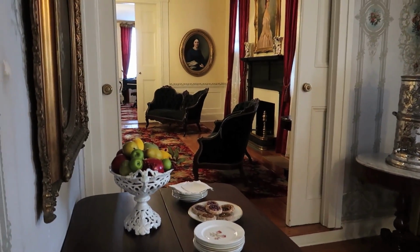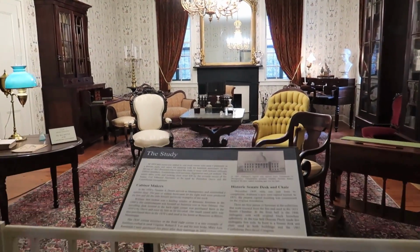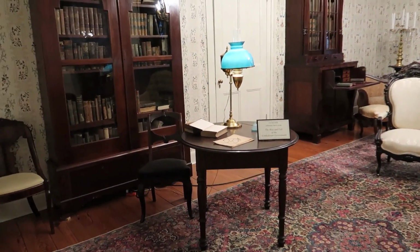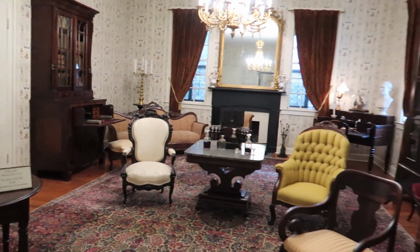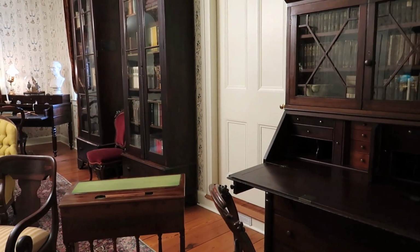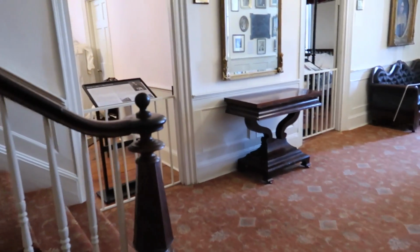Then there's another view of the second parlor. What do we have in here? The study. Alright, so this is where the president entertained his colleagues. How about that? So we're going to head up the stairs now.